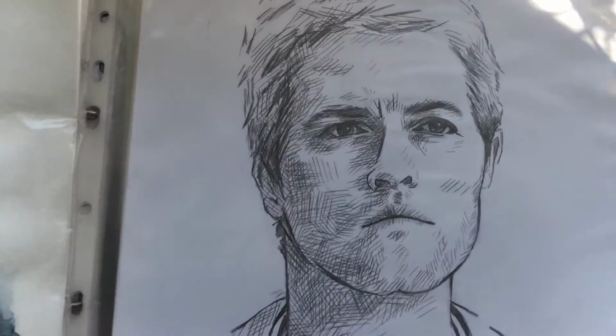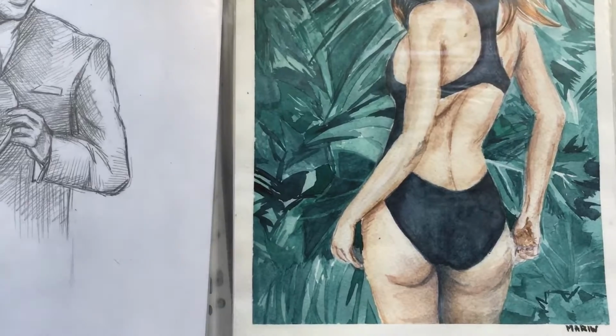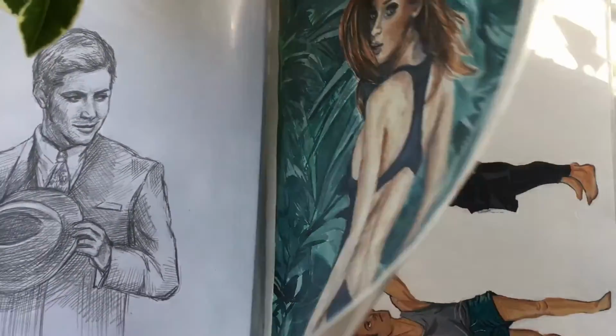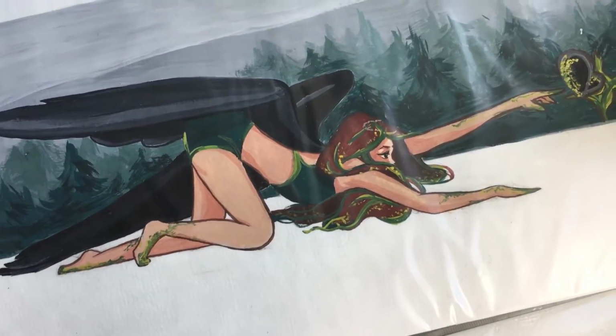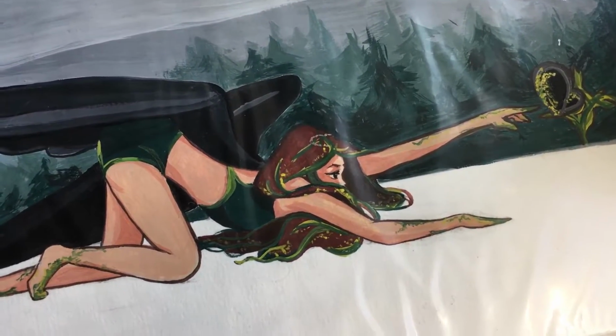I really like this one. I like his eyes. Just bad anatomy, but I really like the background. More gouache. That's supposed to be a butterfly, but that definitely doesn't look like that.